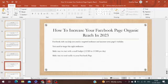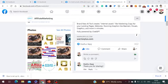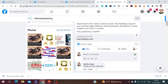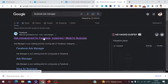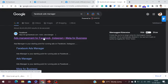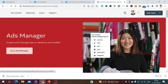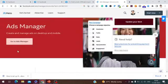So how can you do that? You can start with a small budget of $3 to $5 per day, and then you can send traffic to your Facebook page as well. So how are you going to do it? Let's understand the practicals over here. Okay, so I go back to Facebook Ads Manager. I open this link. Ads Manager over here as well.